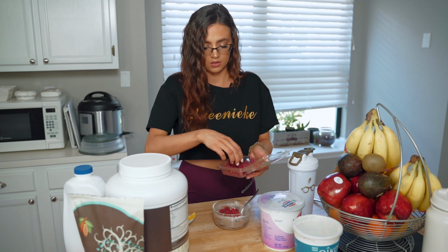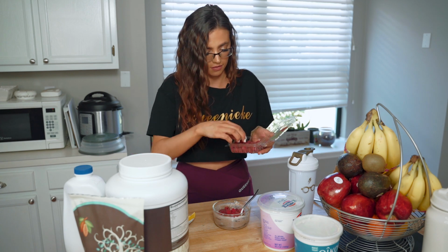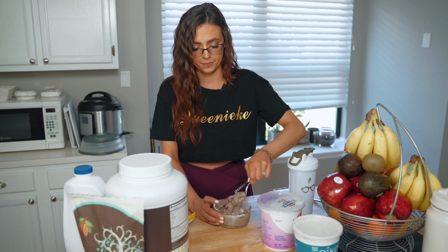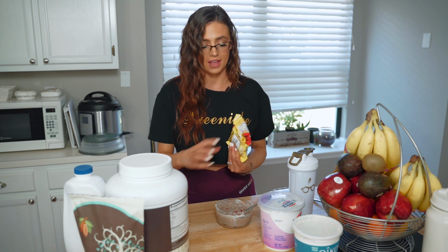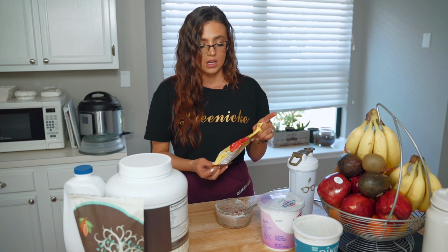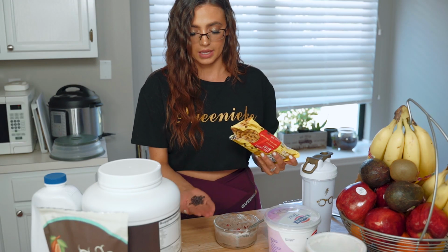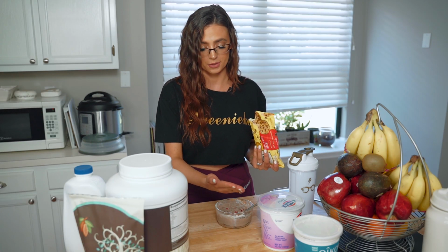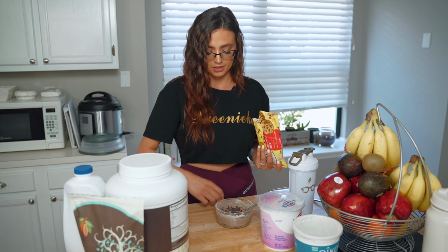And then I'm gonna take a little bit of raspberries here. And then last but not least, optional, I have not done this yet, but I wanted to try this out today. Wanted to add a little bit of crunch to it, so I'm gonna add some mini semi-sweet chocolate chips. Do like half a tablespoon. I think that's about half a tablespoon. It might be close to a tablespoon, but we're just gonna mix those in.